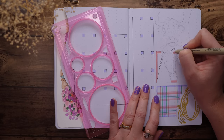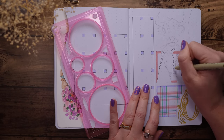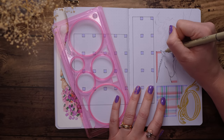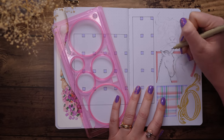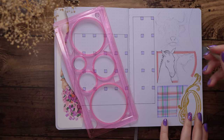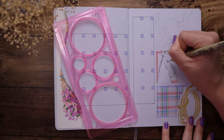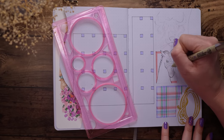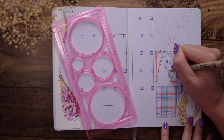So I wanted to keep those nice pastel shades, colour tones that I was using on the front cover and continue it here. So I did use a Tombow brush marker in a lavender and then a pink and then a little aqua colour. And those three colours worked really nicely together and kind of kept it consistent as I turned back to the cover page.